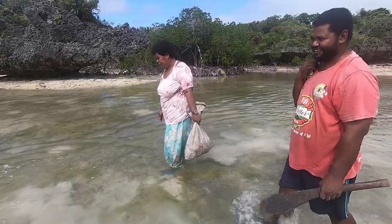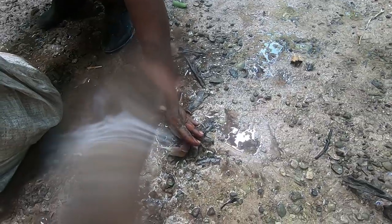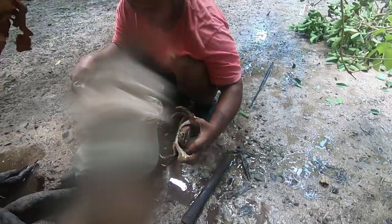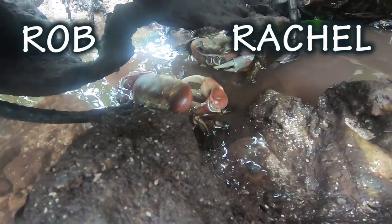The previous afternoon, we had joined Salotti and Bongi to catch crabs for Sunday lunch. After a quick demonstration from Bongi. Just press it like this. Oh, okay. Yeah, if he's in the open. Yeah, cool. Okay, nice. It was all go for the great crab catching competition.